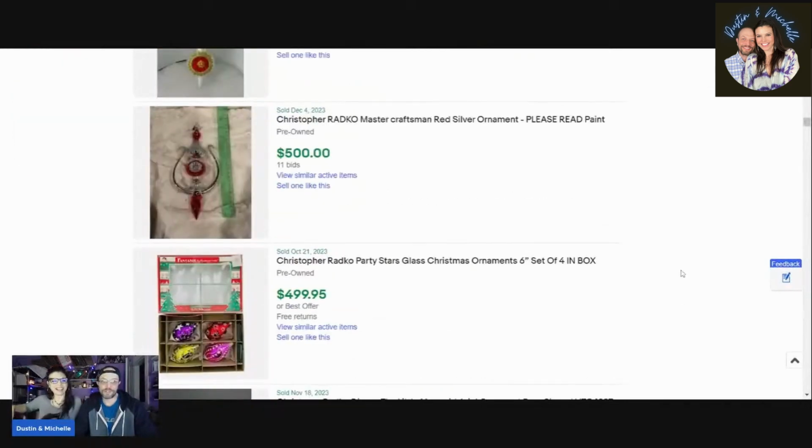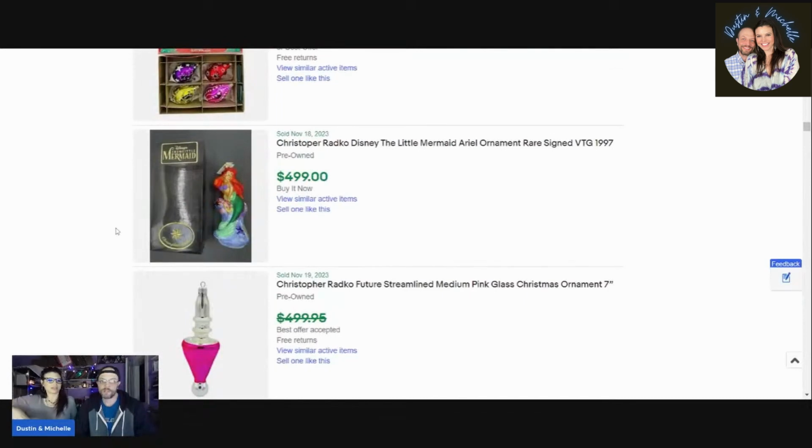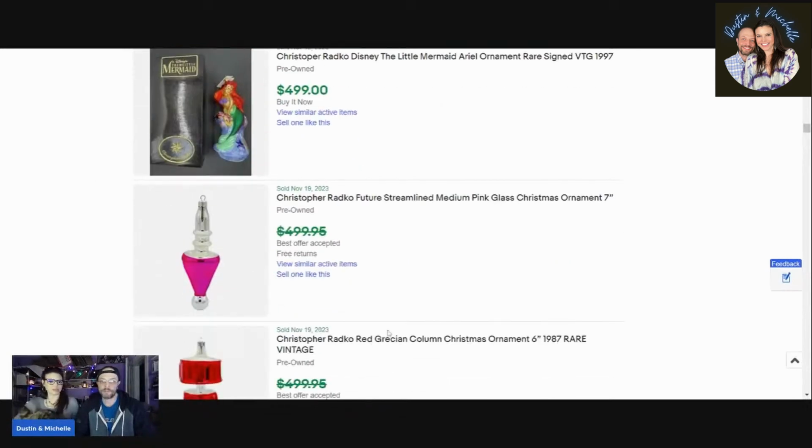Right? So Christopher Radko, check these out, guys. You'll more than likely be able to spot these. Yeah, these in particular are very ornate. There's a Disney Little Mermaid Ariel ornament. From Radko. They must have commissioned them then. That's what they did. Interesting. Yeah, cool. That's probably a cool one. Oh, it's $500. Holy! Right? Yeah. Oh my gosh.